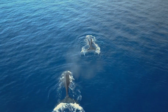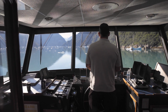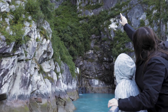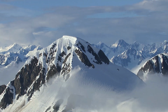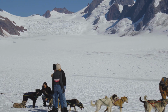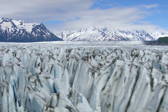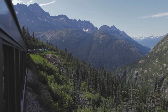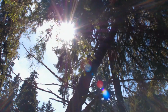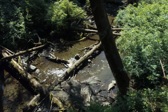Why do we travel to Alaska? Because every time you look, you get a different view. Because no lens can capture what it feels like to sail this close to a glacier. Because the mountain peaks are more majestic than you realize. Because a helicopter ride soaring above them is on your bucket list. Because there's so many things you haven't tried yet. Because a glimpse into the untouched landscape is exactly what you needed. Because something they will never forget is exploring a national forest or walking over it.